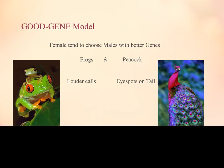There are several types of models that are used to study how a female chooses her male mates. One of which is the good gene model, which was used to compare two types of species, for example, frogs and peacocks. In both cases, females chose frogs with louder calls and peacocks with more eye spots on their tails. In both cases, the choices made by females were based on having offspring that will grow faster and survive better. More eye spots on the tails of the peacock and louder calls in male frogs proved to give better offspring growth rate. And that's basically what a female looks for, the better gene.